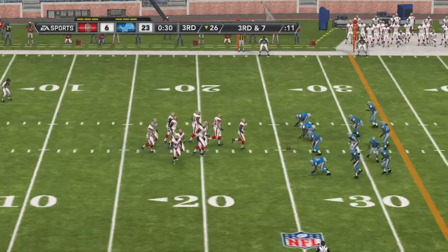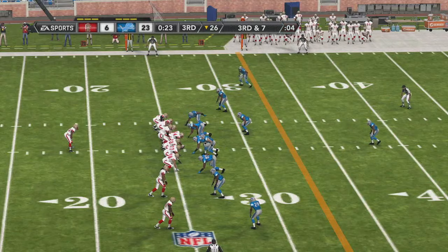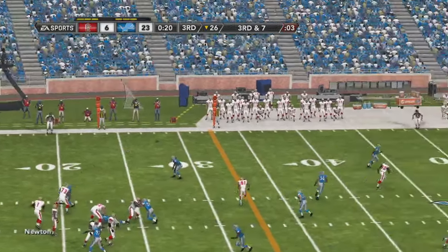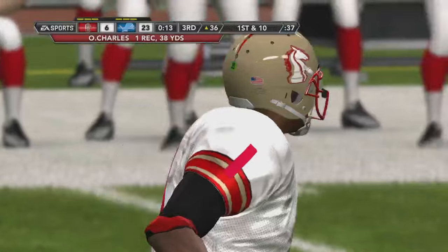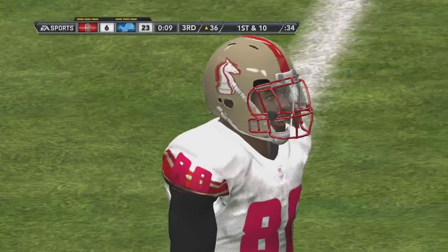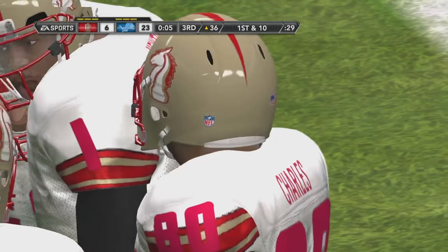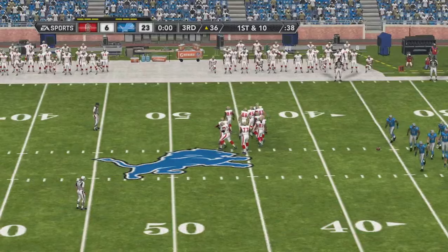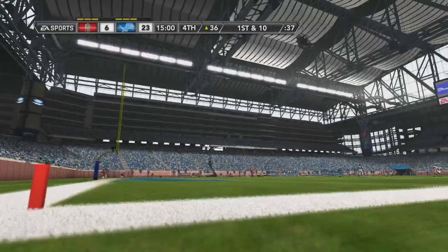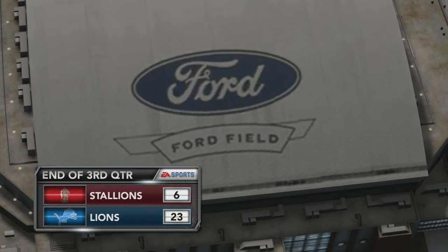And third down, 7 yards to go. The ball is on their own 26. Looks left, loads it up. He's dropped down right around the 36-yard line by Houston. And that's the end of the quarter. Our score in this one is 23-6.